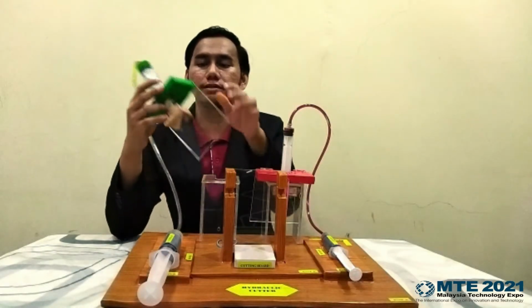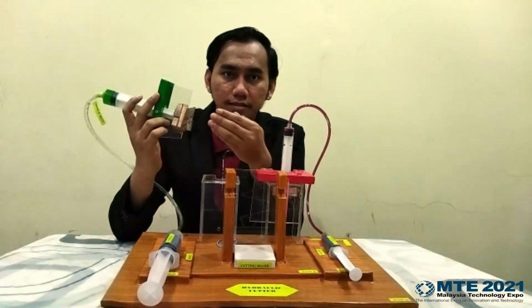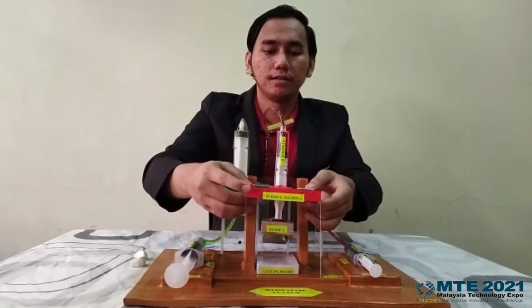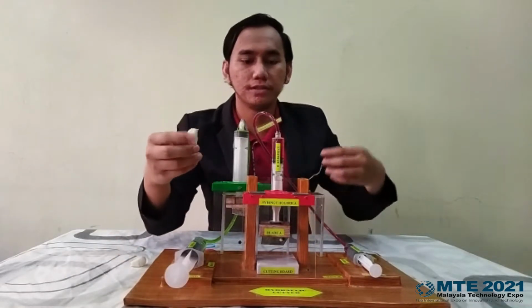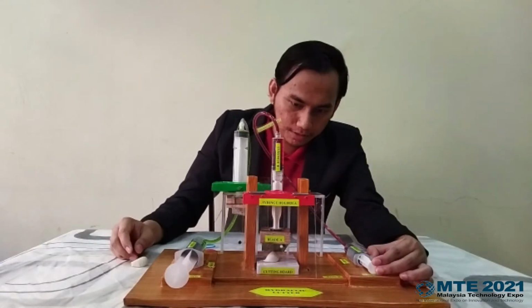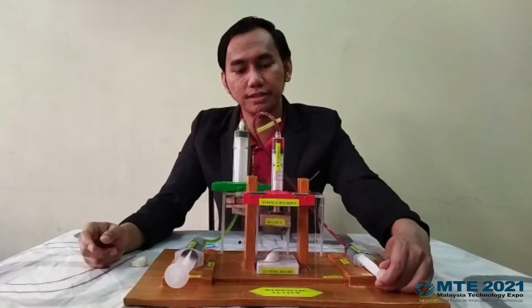Then you can see this is a protector. The function is for safety. The last part is the blade to cut the material that we use in the simulation. Okay, we go to the simulation. First, we use the 20 ml syringe and put it in the holder. For the material, I will use garlic and put it on the cutter block and give pressure to syringe A, and then we can see the liquid flow from syringe A to syringe B. Okay, so we put it back and see the result.